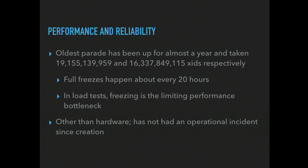From a performance and reliability standpoint, this is actually something that is deployed into production. Like I said, my oldest parade of this has been sitting around for about a year now. I deployed another one late last year, early spring, and I've got a hardware order out to deploy a third. I've actually taken a decent amount of transactions. Freeze and outbound network bandwidth for doing physical streaming replication is the limiting factor. I'm doing freezes every 20 hours. I very much am looking forward to 9.6's aggressive vacuuming replacing the full scan freezes.